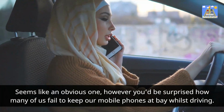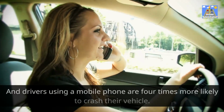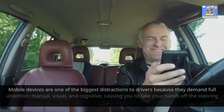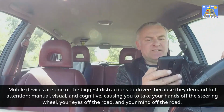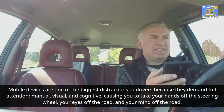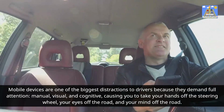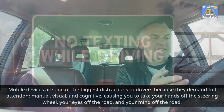Seems like an obvious one, however you'd be surprised how many of us fail to keep our mobile phones at bay whilst driving. Drivers using a mobile phone are 4 times more likely to crash their vehicle. Mobile devices are one of the biggest distractions to drivers because they demand full attention, manual, visual, and cognitive, causing you to take your hands off the steering wheel, your eyes off the road, and your mind off the road.